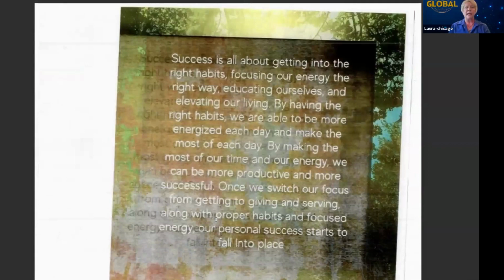Success is all about getting into the right habits. We have to focus our energy positively every day. Start your day off with the Miracle Morning. I've talked about that before. Educate ourselves, learn the stats. I'm going to have a little bit of stats later in the presentation, but really know your numbers and be able to say them. What were the interest rates back in the 80s, the 90s, 2000, and what are they now? You're going to see what the average has been for the last 40 years, and that's a stat you can say to your client. We've got to keep them as positive and motivated as we are. So have the right habits. It's going to energize your day.